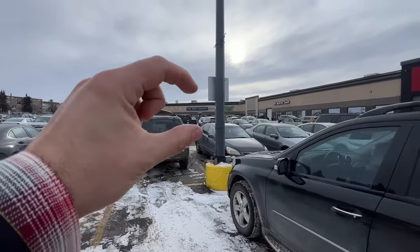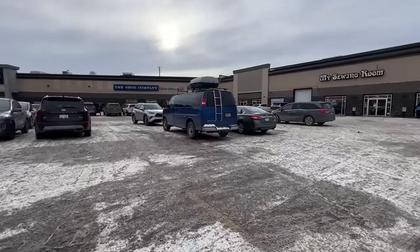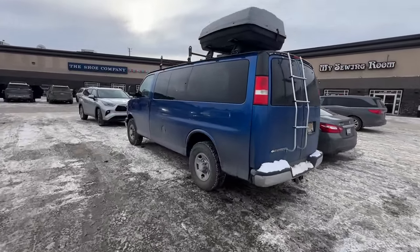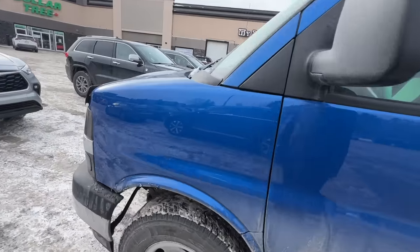Yeah, right over there. That's where we're going. They used to be right there. I know you were very curious and concerned, I can tell. Ooh, check this out, a blue Chevy Express. If you've ever seen a blue one. A little bit of a minor camper conversion up top. Looks pretty stock inside though. Very nice.